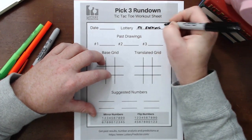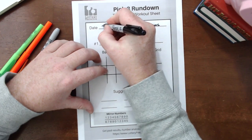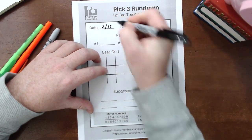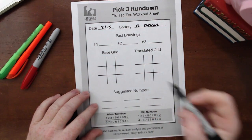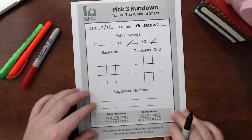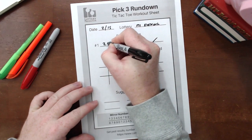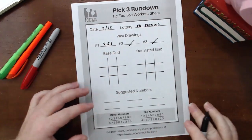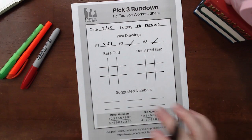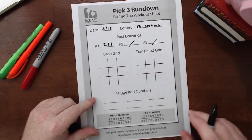We're going to start with our base number being last night's evening lottery, which was the 15th of February. As mentioned, we only need one number for this, so we're going to ignore 2 and 3 this time. Michigan's evening lottery last night for the Pick 3 was 261. It's a fairly simple rundown. We're going to fill in our base grid, and then we're going to use mirror numbers to fill in a translated grid.